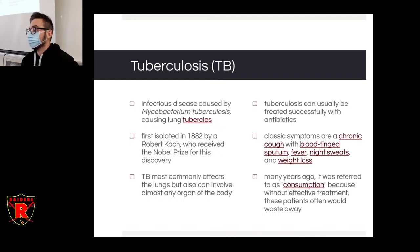The antibiotics, by the way, you have to take for a long time. I think it's a 2-month or 3-month course. And you can't drink alcohol while you're taking tuberculosis treatment, which is one of those things. I had a number of friends in university that were taking treatment for tuberculosis, and that was a concern of theirs.